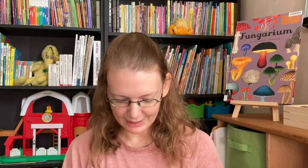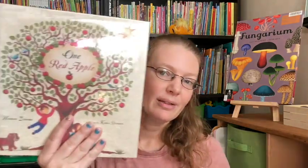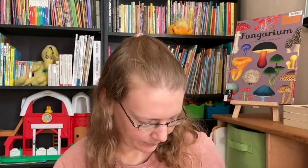So it's just cute. It's about an apple, and then it talks about the apple tree growing and blooming, so it kind of takes you through the cycle of an apple tree. But just really cute illustrations.